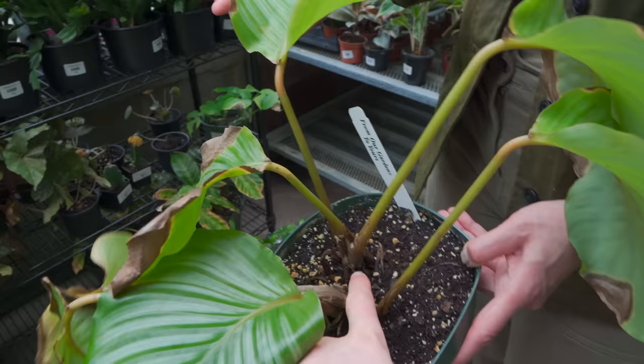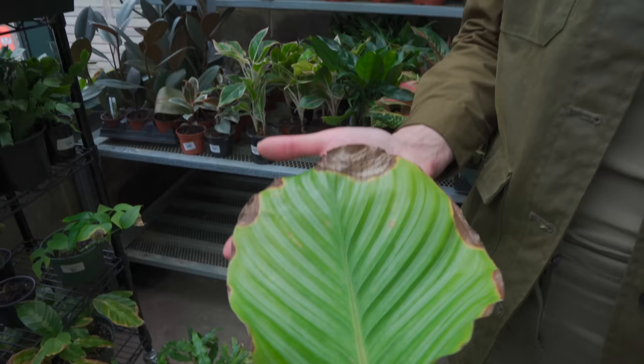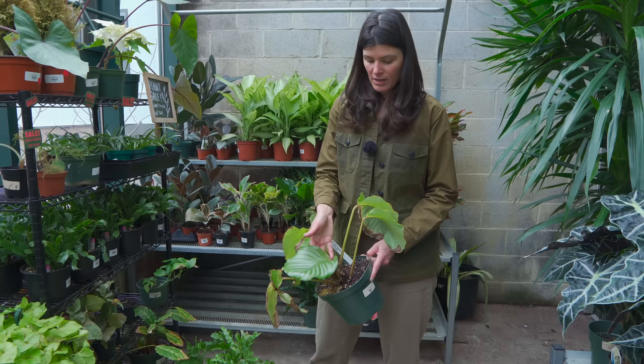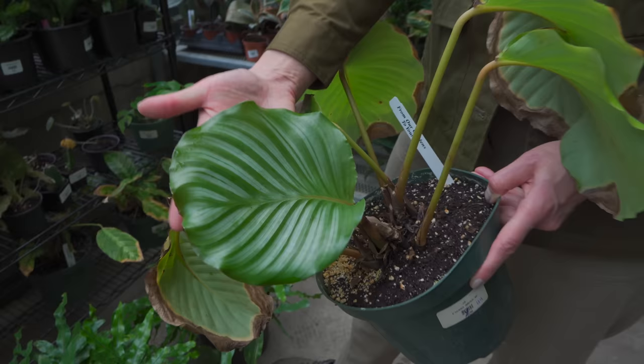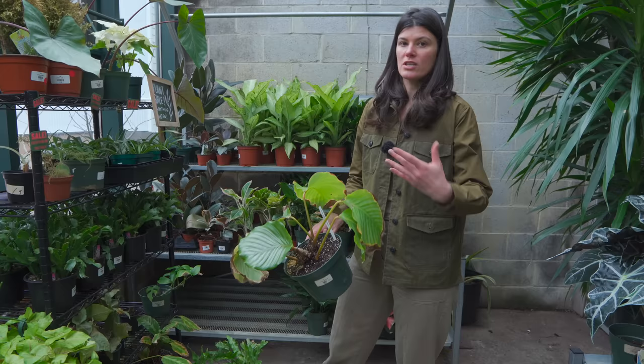Oftentimes if you give the plant completely different care all of a sudden, with different light and different water, the old leaves are just going to die back and look bedraggled. But the new leaves might actually look better and be more well adjusted to the light and the water regime that you're giving them. So sometimes we end up tossing these things out prematurely. You might want to just give it some time, because plants don't like change on a dime like that.